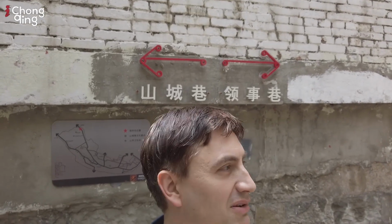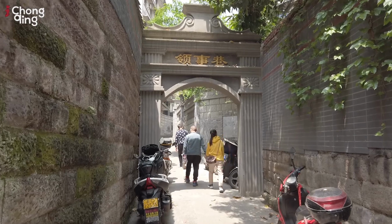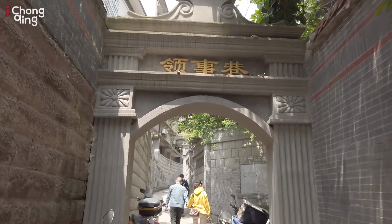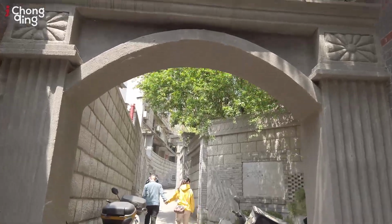But anyway, it's been a really good trip out here today. And if you really love historical buildings and old culture in Chongqing, this is a great place to come and check out.